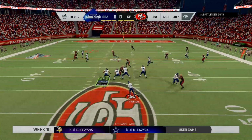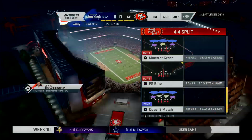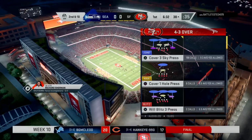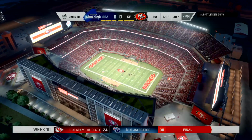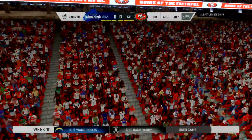Out of the gun. Here's Wilson. And that's going to be incomplete. Too tough to hold on to that one. It's 2nd down. And it is true. You can draft the fastest. You can draft the most athletic guys. But if they don't know the art of positioning, sometimes it's all for naught. In this case, in the right spot, help force the incompletion.